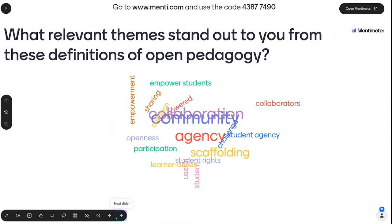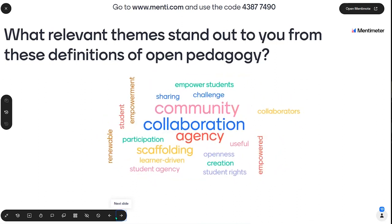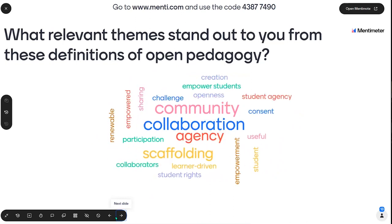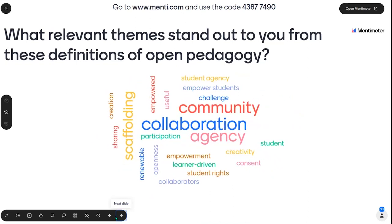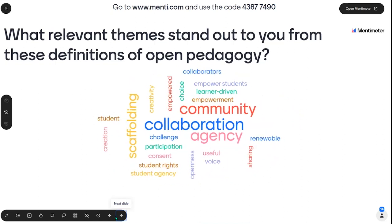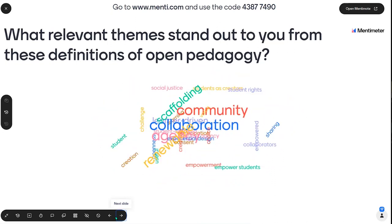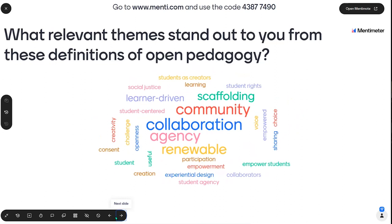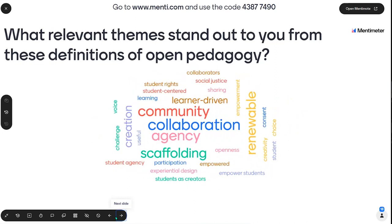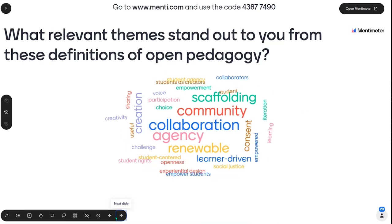Community and collaboration are fighting it out right now. Agency, I love that. Student empowerment, renewable participation, scaffolding. Scaffolding is so important and it's often overlooked because we just assume that instructors know to do it. And they don't necessarily understand maybe all the underpinnings of what needs to be scaffolded when we're talking about working in the open. Consent, yes, absolutely.